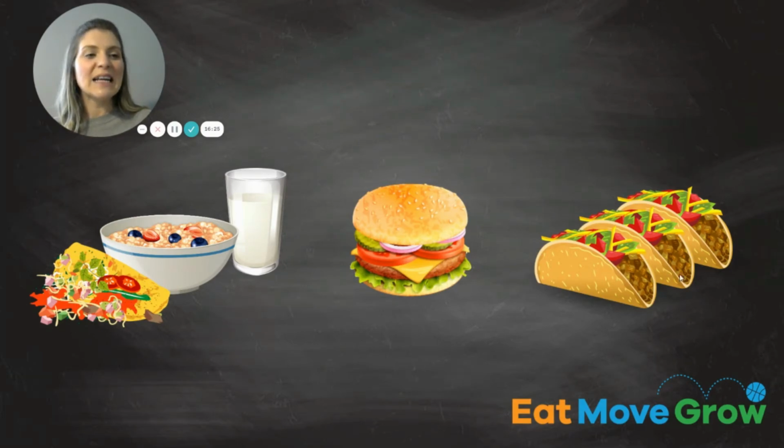Off to the side, we have our tacos. The shell is going to be a grain. The ground meat is going to be a protein. The lettuce is going to be a vegetable. The tomatoes are going to be a fruit. And then the shredded cheese on the top is going to be a dairy. So all 5 food groups represented in these meals.